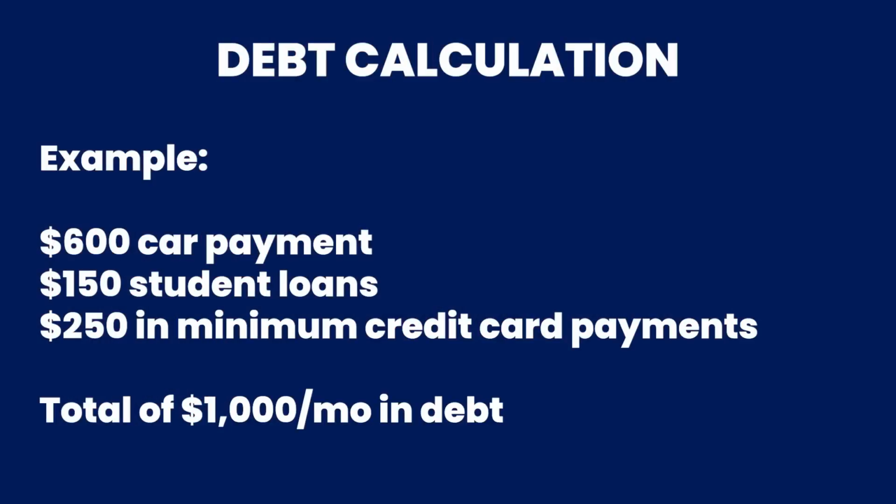Now that we've covered the income piece of the debt to income calculation, let's cover the debt piece. The debt piece can be a little bit tricky if you don't have a credit report handy or if you're not too sure what installment debts you have. But I'm just going to give an example here. We're going to use a $600 car payment, $150 a month in student loans, $250 in minimum credit card payments, which equals $1,000 a month in debt.